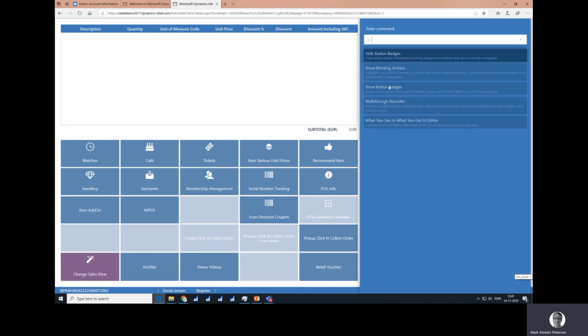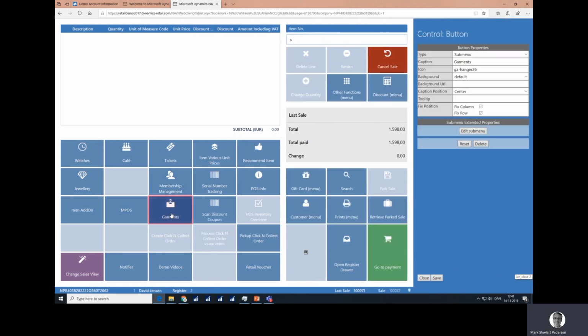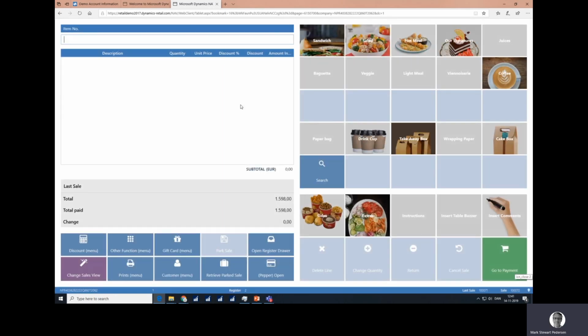If you want to customize the design, you do this, and then you get into a Visual editor, and you'll be able to customize the look and feel of the POS itself. To showcase different scenarios and just to show how this could be set up differently, we just put in some very small examples. So here's the one called change sales view. So now imagine I'm setting up, and I also have a cafe besides my watch shop. So now the whole look and feel is around a cafe instead.